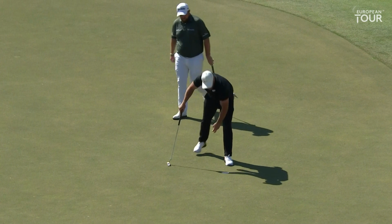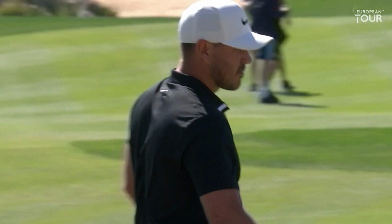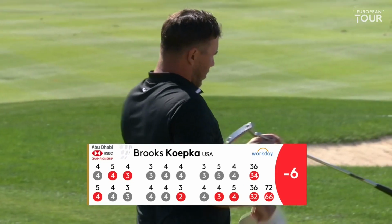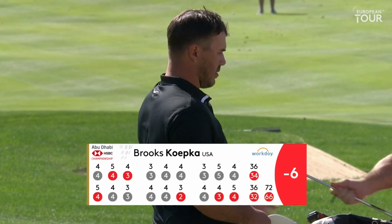Six birdies, no dropped shots, and a round of 66 for the world number one. Brooks, opening 66 here in Abu Dhabi. Your analysis of how you felt today went for you? I played really solid. Controlled distances, controlled flights, controlled spin, everything. That's exactly what you want to do. Felt good to be back out playing though, and just feel the competition again, and I'm pretty pleased with it.